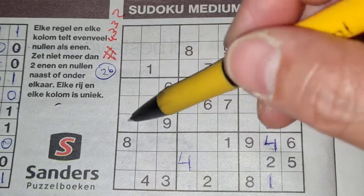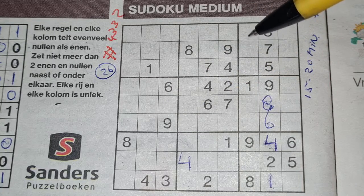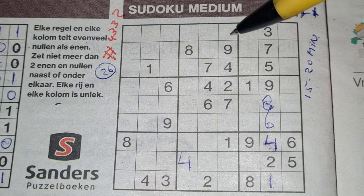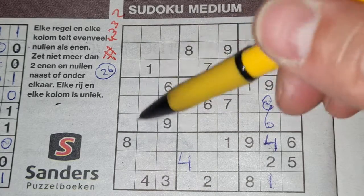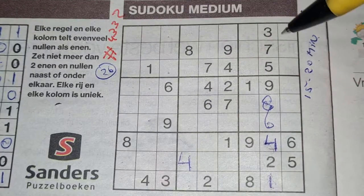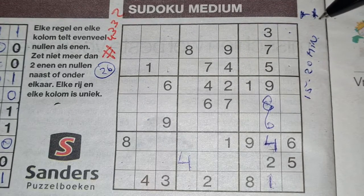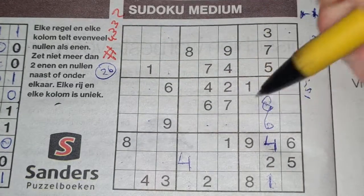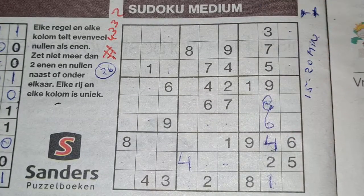Then, let me see. How about 8? I'm scanning. 8.